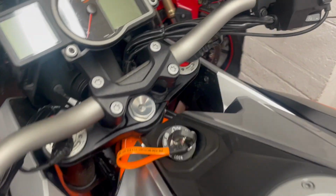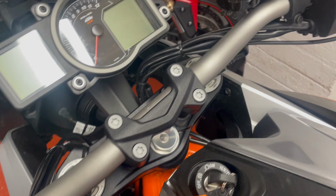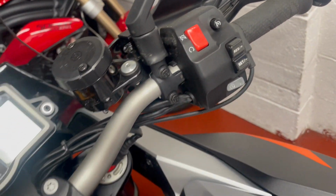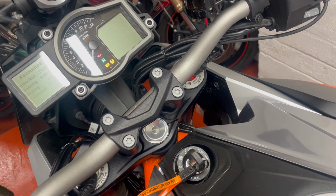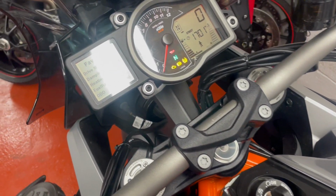Built into this lot, we've got electronically adjustable suspension front and rear, cruise control up here. There's your mileage, 5,831. There's a few rumbles.